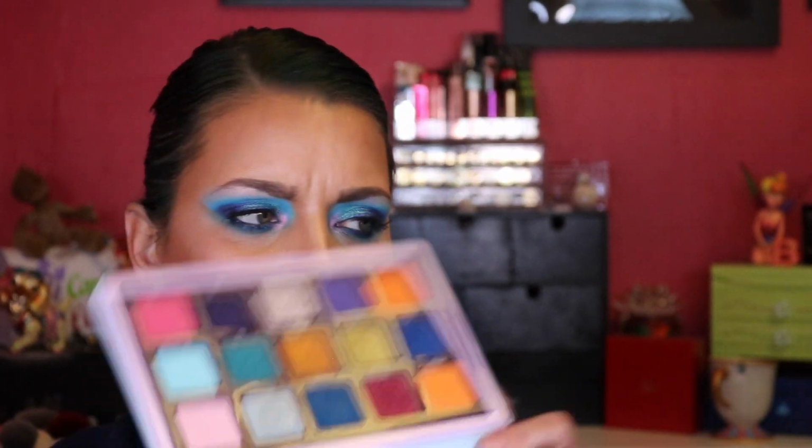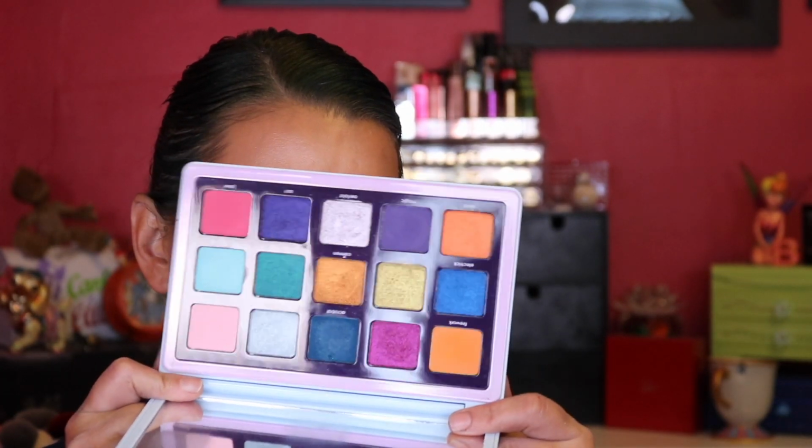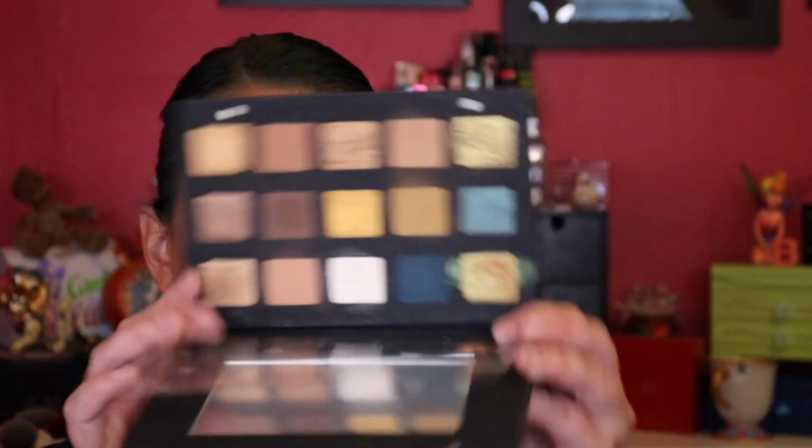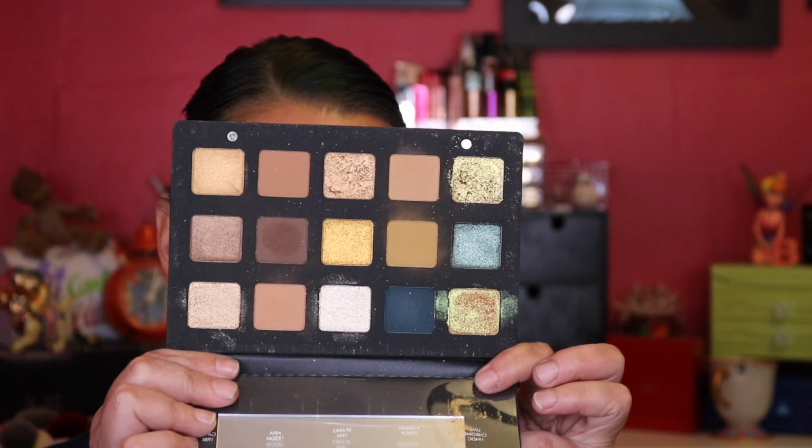The Circo Loco palette, which a lot of people didn't want because it was so colorful, but I love the color in it. The Metropolis, this is my favorite Natasha palette because again, the grungy colors. But Gold is a close second. The Gold palette. Then we have the Lila palette.